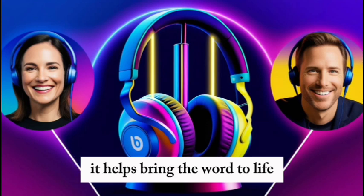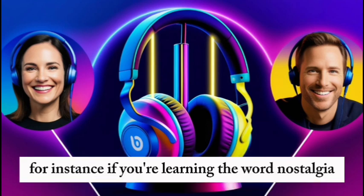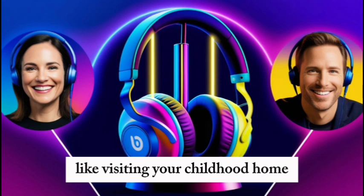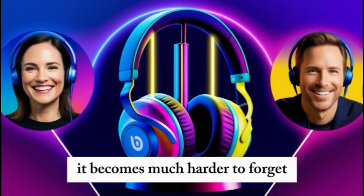It helps bring the word to life. Absolutely. Context is so powerful. Another technique I love is creating personal connections. For instance, if you're learning the word nostalgia, think of a personal memory that makes you nostalgic, like visiting your childhood home. When you link a word to your own experiences, it becomes much harder to forget.